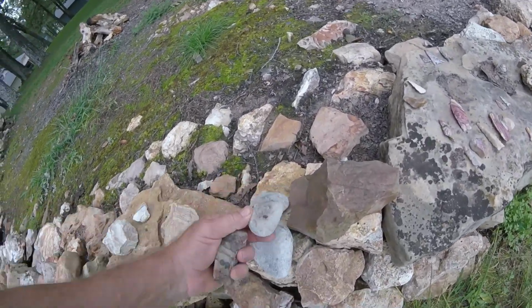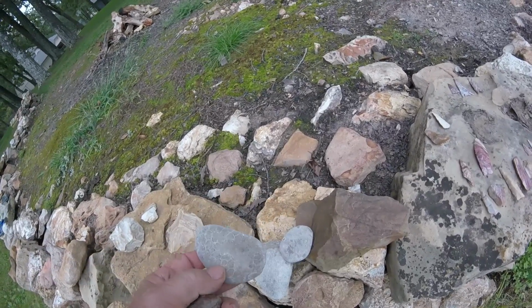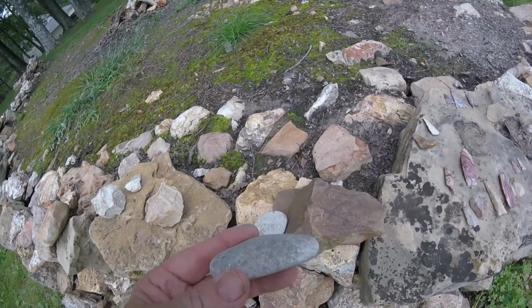Some more Lake Michigan stuff. They cut this with saws and make a lot of jewelry out of it.